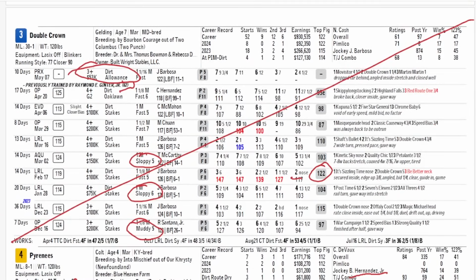3, Double Crown. I just didn't see anything here from this horse. All of his best numbers were from some time ago, earlier in the year and towards the end of last year.